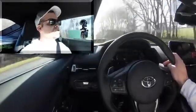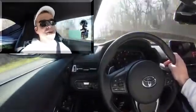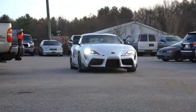Wow, it is 40 degrees outside today. There should not have been grip. There was. That was fun. Anywho, also with that acceleration, I did want to mention there is launch control, though we didn't use it there, but there is launch control if you were to take the Supra to the track or something like that, if you wanted it.